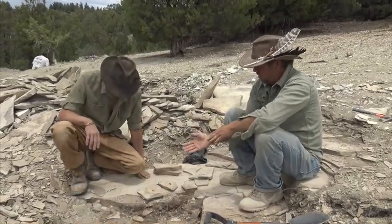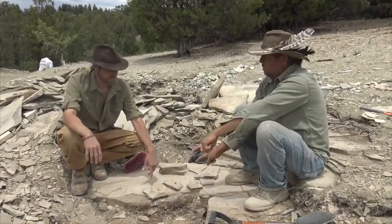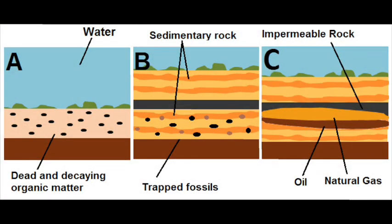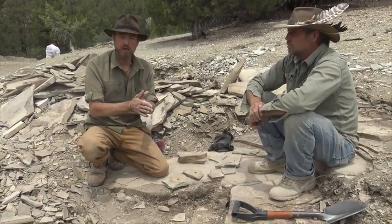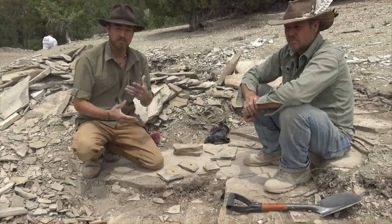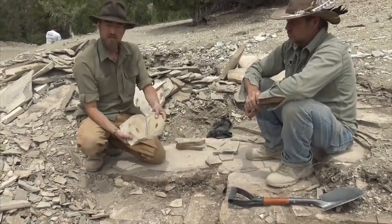Okay. This is oil shale, and this is how the oil was made. Is all that carbon, all the little plants and litter and algae and stuff like that, the carbon is still there. When you get enough of it and it flows, you get oil. Right, I got you. So when you're finding these fossils, you're finding the imprint of it instead of the mineral replacement, which is why you can get two fossils on one plate.